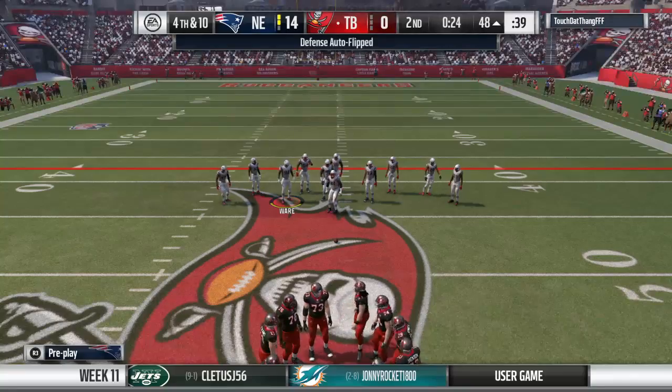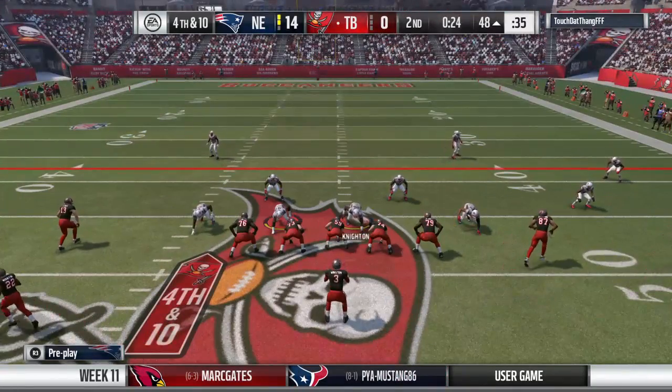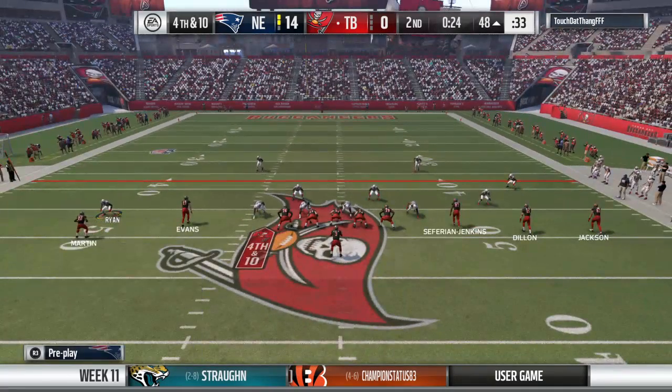They're going to try for it on fourth. Winston stays out there. They come out 5 wide, 3 of them to the right side.